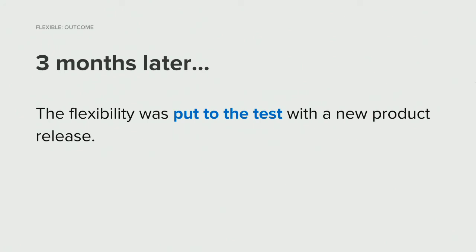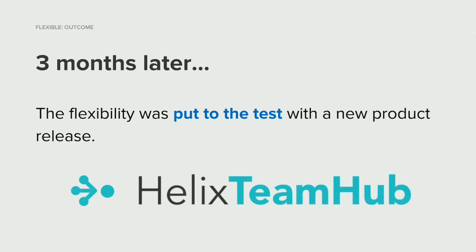So this flexibility was really put to the test with the launch of a new product called Helix Team Hub, which the logo is not there. There it is. Oh, lovely. So Team Hub was a different product for us.